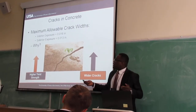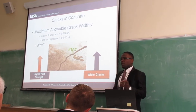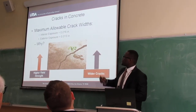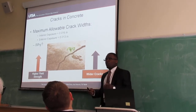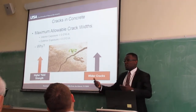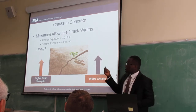So the maximum allowable crack width was set in about 1971. As you design, you run into your calculations and numbers. The interior exposure crack width allowed is about 0.016 inches, and for exterior it's about 0.013 inches. And the reason why, back in the day, is that they didn't have a lot of experiments and data available to analyze all this, and the number one reason that the literature gives us for these measurements is aesthetics.